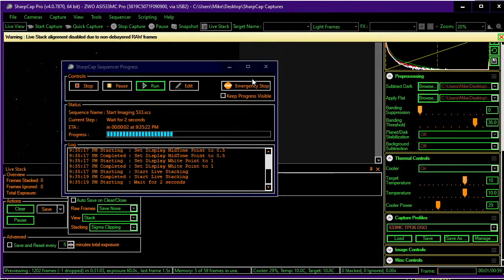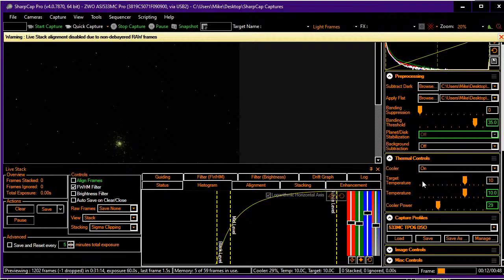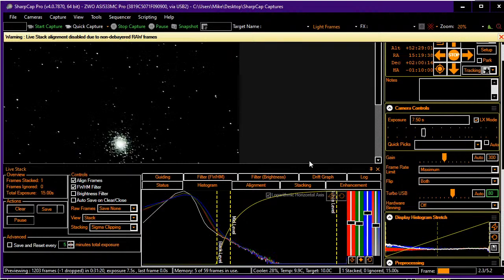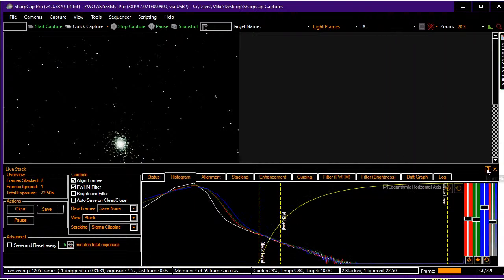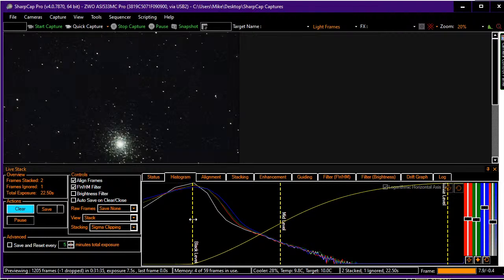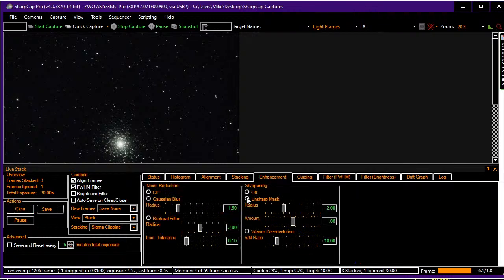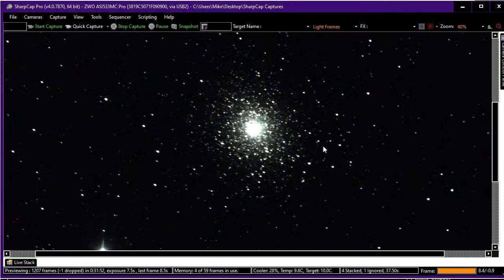But, like always, because it is a globular cluster, and it has a lot of really bright stars in it, we are not going to want to do a 60-second exposure. In fact, we're going to cut that down quite a bit. First thing I need to do is get rid of this. Let's adjust it first. Yeah, that sounds like a good idea. And now while we're in here, let's do our enhancements so that everything is a little bit sharper. And here is our globular cluster, M5. A nice big bright cluster there.